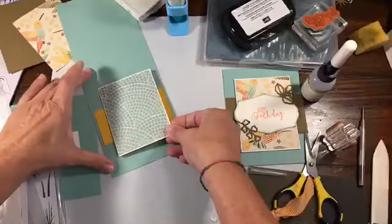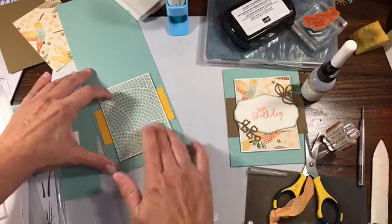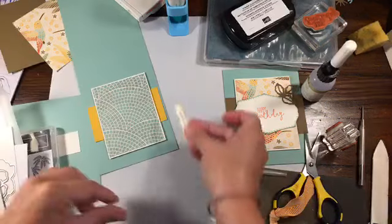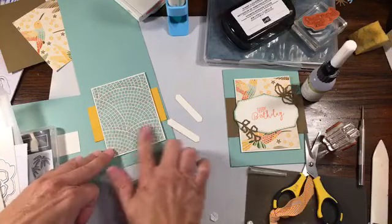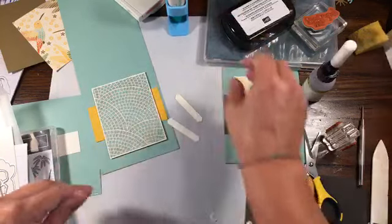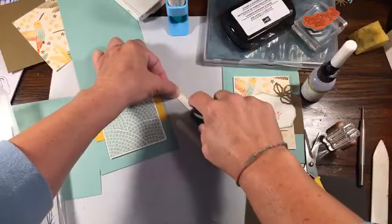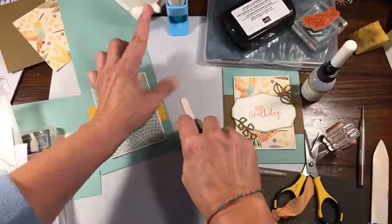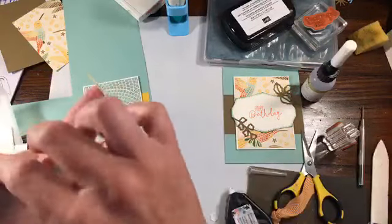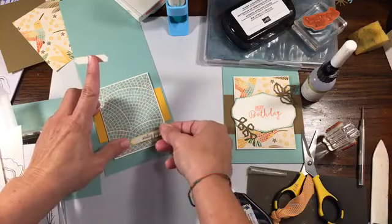So put that straight across like that. And we're going to put this layer here. Looks pretty nice. And then I'm going to put, since this isn't shiny like this one, Fast Fuse on it. But if it were shiny, I would definitely use the liquid glue because it sticks to foil and glimmer paper so much better. So put one, let's see what this looks like. One here.